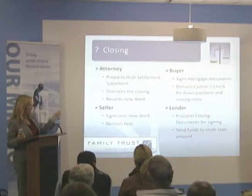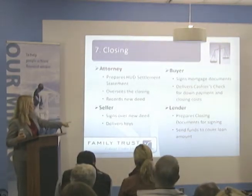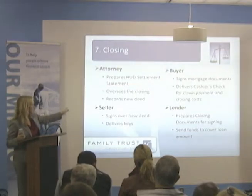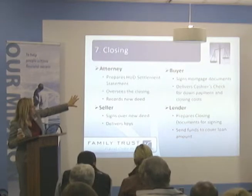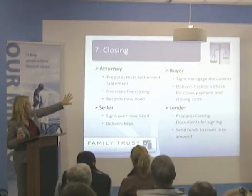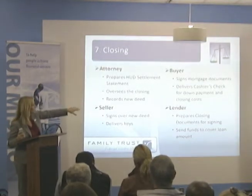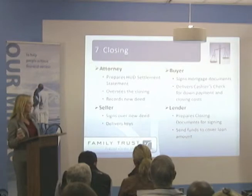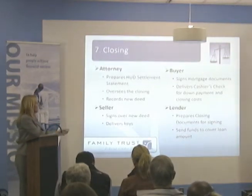They oversee the closing and see everybody sign everything. They record the new deed. The seller will sign over the deed, and they are responsible for getting those keys to you. You're going to be signing mortgage documents, and you are responsible for making sure you have a cashier's check for the down payment and closing costs if you have a loan product that's going to require those. And then the lender normally prepares those documents and sends the amount to cover the actual loan amount.